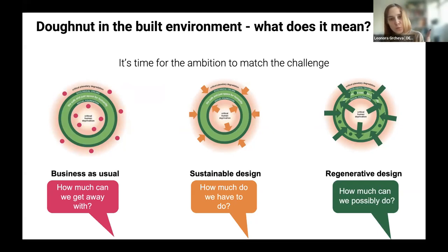But we also need to be moving towards the right of that screen and moving beyond what we've kind of call now mostly sustainable design, guided by the question, how much do we have to do? So what is the minimum we have to do in order to cause no harm? This is no longer enough to just about stay in that safe and just space of the doughnut, but not contribute actively towards giving back.